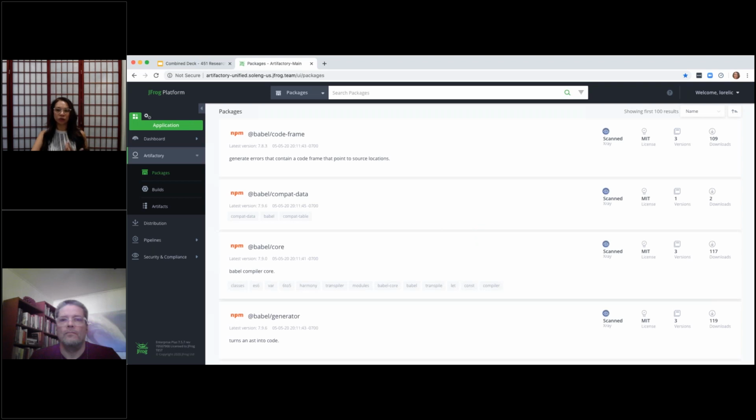It provides a central view of all of the packages and the binaries that are stored in Artifactory, along with the metadata information for each of the packages, such as whether it's been scanned by X-ray, the license information, number of versions, number of downloads.